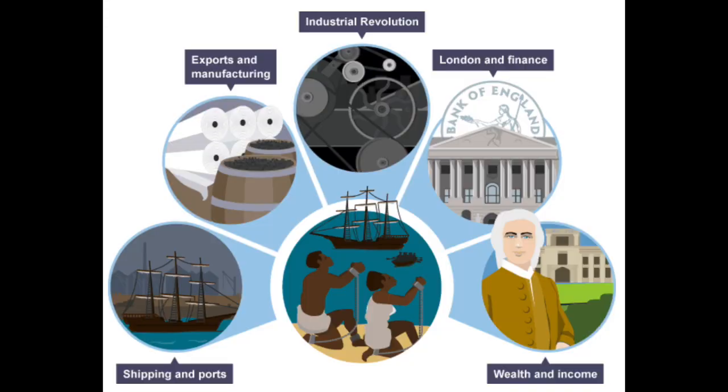The image you see now on your screen shows the parts of Britain's economy that benefited from the slave trade: shipping and ports, exports and manufacturing, the Industrial Revolution, London and finance, and wealth and income. In 1700, 80% of British trade went to Europe from ports on the east and south coasts. By 1800, 60% of British trade went to Africa and America, often sailing from three main west coast ports of Bristol, Liverpool, and Glasgow. British exports in 1800 were 4 times higher than in 1700.